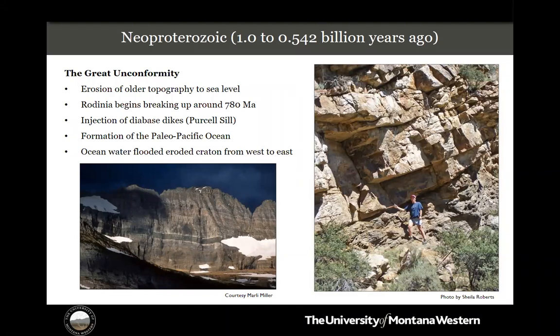And the age of that sill is, again, something that's been confused for a long time, but it is very demonstrably Neoproterozoic. It has a date on it of about 780 MA or million years, and it's part of the breakup of the so-called supercontinent of Rodinia. It's part of the extension that occurs in Montana in the Neoproterozoic, the end of the Precambrian and the beginning of the Paleozoic. And then ocean water floods across that surface.